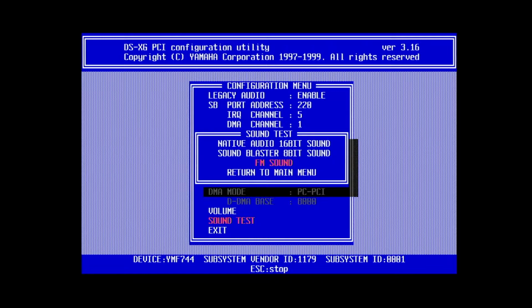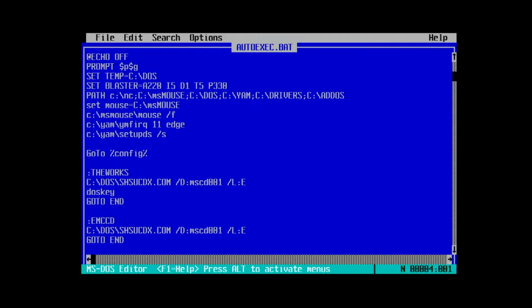At this point, you should have sound working until you reboot. Since my card here is locked to IRQ 11, I tried running the YMFIRQ application before the sound driver is loaded in the AUTOEXEC.BAT. I'm honestly not entirely sure what this utility does. I think it does some sort of voodoo with IRQ swapping. Whatever it does, running YMFIRQ 11 EDGE before loading the sound driver is the trick to getting 16-bit sound working, at least for me.